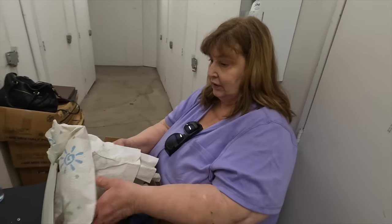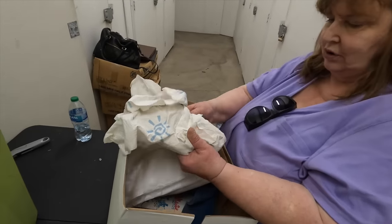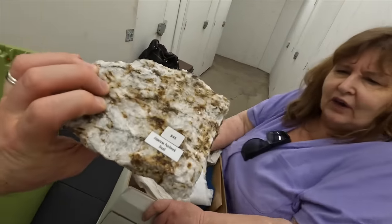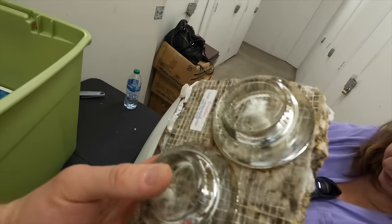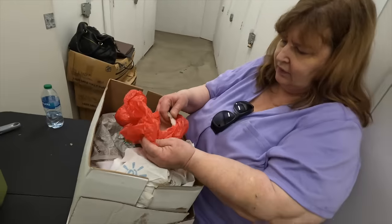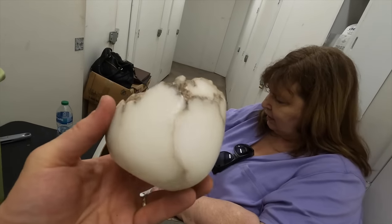Oh, this is heavy. Okay. Real heavy. What is it? I'm not sure. Oh, what the heck? What is that? It's granite. It's on granite. It has Brazil on it. Those two glass things, I don't know. Maybe it's just a display. And then... Weird. Ooh, that's rock. Marble or rock or something. Yeah, that's rock. Or it could be marble.